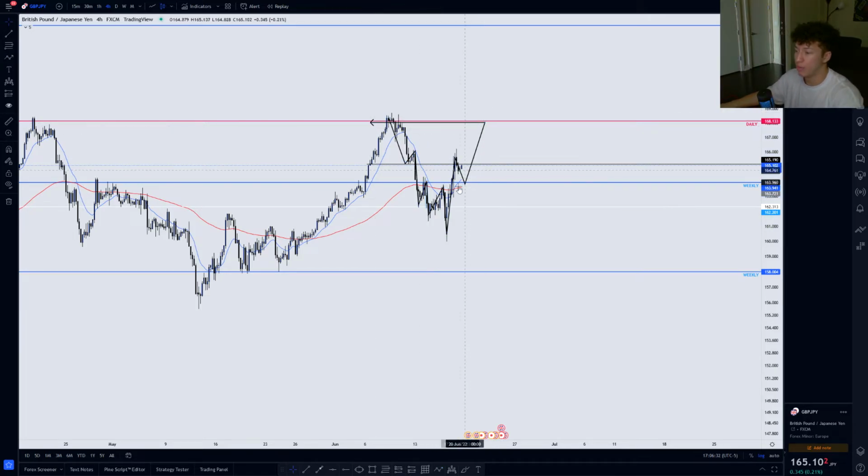So what I want price to do is come back down into this general area right here, retest our weekly, which is also our previous level of resistance, to then act as a level of support to basically buy price back up, right? As soon as we can get that, I'm going to be a lot more inclined to taking that specific trade opportunity because it's going to be a higher probability setup.